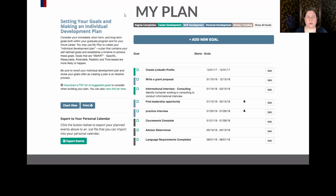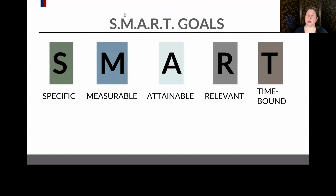So as you're setting these goals, we do encourage you to make them SMART goals, SMART being an acronym for specific, measurable, attainable, relevant, and time-bound. So time-bound, again, setting a very specific deadline for each of those goals, making sure that it's really specific and not something abstract like, I want to get a job. That's great, but think about specific jobs that you might be interested in and the steps that might need to happen between now and then to accomplish that goal.